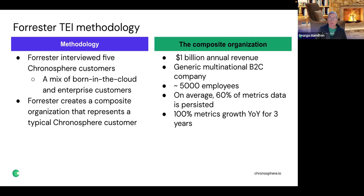On average, 60% of the metrics that they ingest are persisted or put into storage. So that's another key thing to think about: Chronosphere does not charge you for ingest. We charge you for persisted storage. Only for the data that is valuable and usable to you are you paying. There are no ingest fees. That is a unique thing, and it is a significant cost, especially when you see the growth of the metrics data experienced by these customers. They were basically doubling their metrics volume every year over a 3-year period.